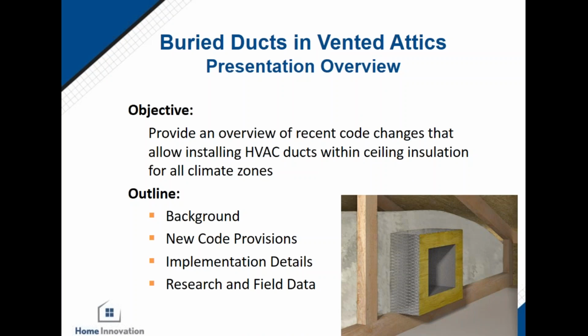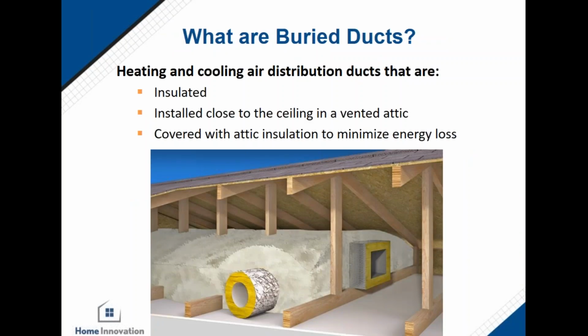My goal today is to provide an overview of buried ducts and the recent code changes that allow HVAC ducts installed within ceiling insulation. My plan is to briefly discuss some background information on the code changes on buried ducts, including benefits and concerns of buried ducts, then present the new code requirements for buried ducts. Next, go over key implementation details to successfully transition from a traditional attic duct system to a buried duct design. And finally, share some research and field data that support the code changes. Having said that, let's dig in.